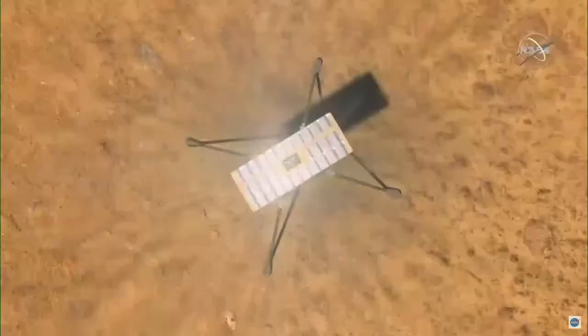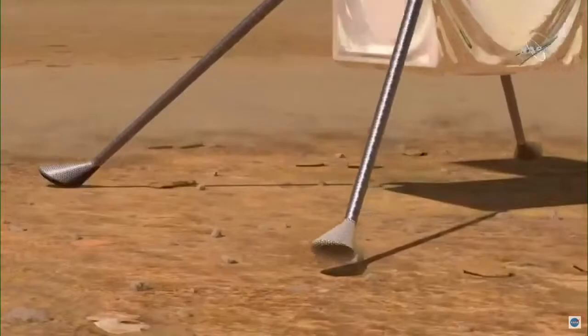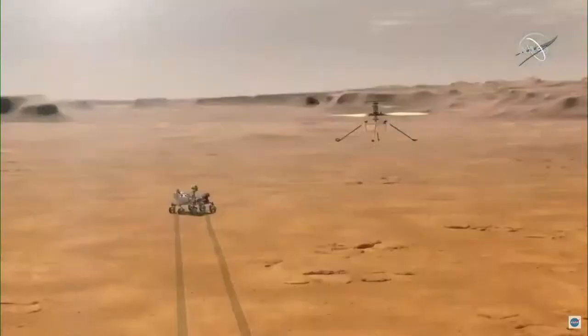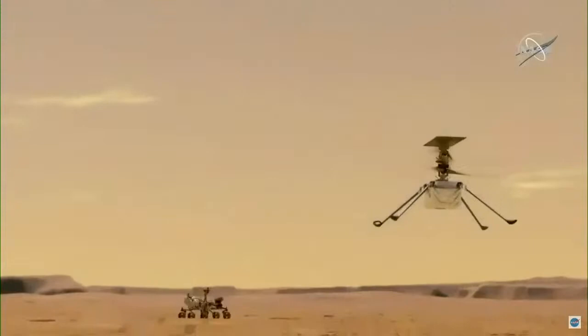The very first flight, the main thing is we want to get the legs off the ground. And so we will basically go up about 3 meters and we'll hover there and then we'll come down again. And that will be the first really major milestone.